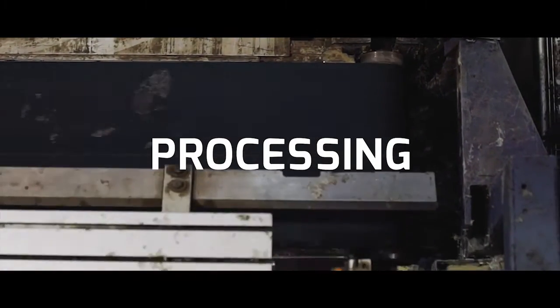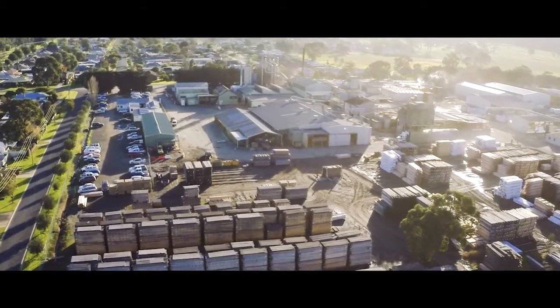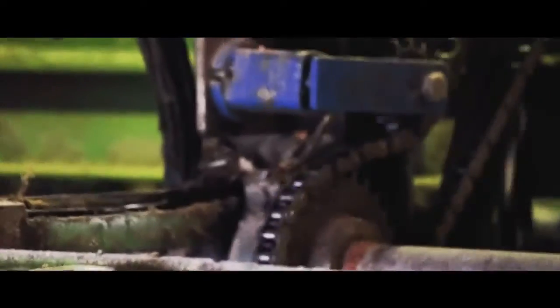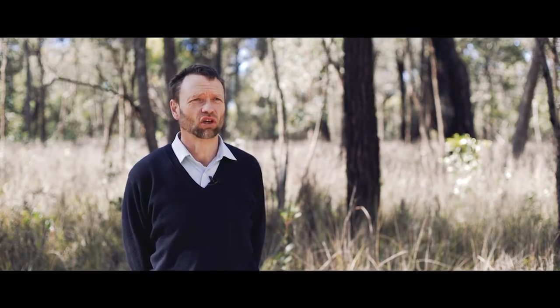Australian Sustainable Hardwoods processes approximately 150,000 cubic metres of hardwood saw logs per annum. 150,000 cubic metres is considered world scale in hardwood terms, and there are not many hardwood mills in the world that process more than 150,000 cubic metres on one site.